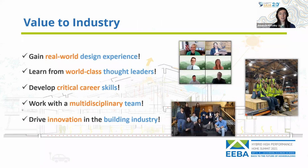And with all these parts and pieces of Solar Decathlon, it really provides value to industry. Students gain real world design experience. Going through this, they learn from world-class thought leaders. We bring in speakers to speak to the students at the end of their competition event. They develop critical career skills, from technical system design to energy modeling, to working with a multidisciplinary team, probably the most essential skill.